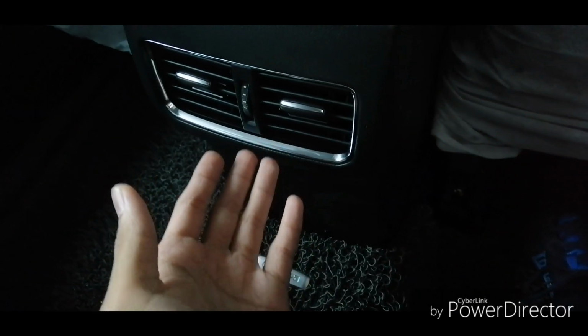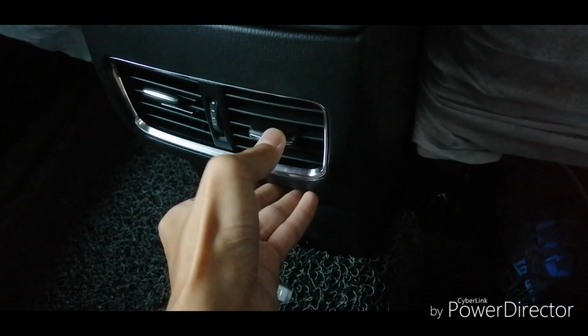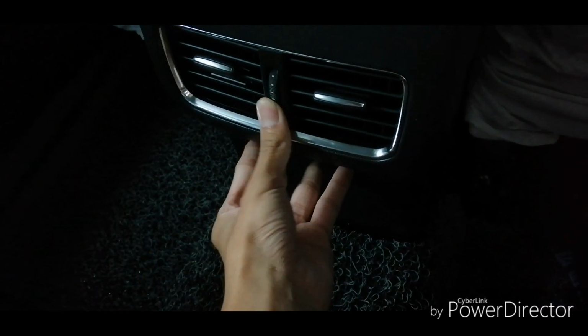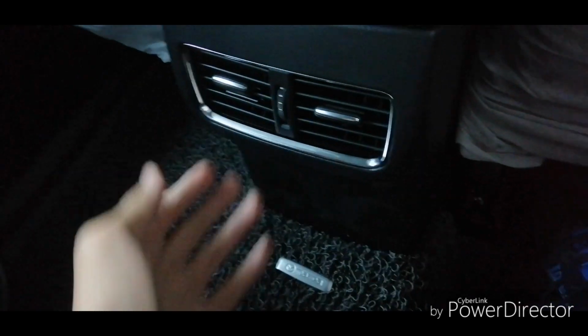So finally in the CX-5 we get rear aircon vents. You cannot adjust the direction, you can only adjust the fan speed. You also got some design details right here. Pretty good.